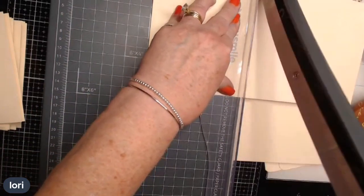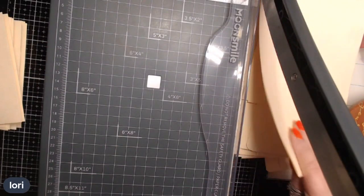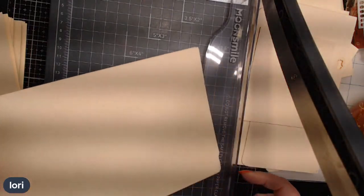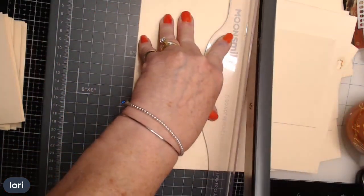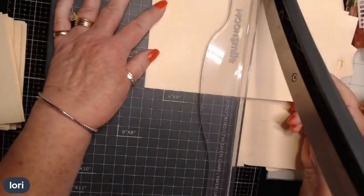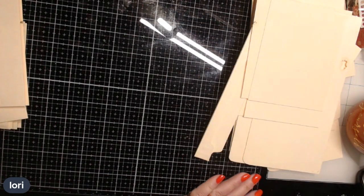Uh-oh. Look what I did, kids. I forgot to take the metal bracket off. See, this is what happens when I jibber jabber too much. Okay, so let's do this bottom half, 5.5. I'm just gonna make it. All right, let's see what I think about this.